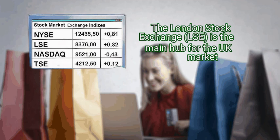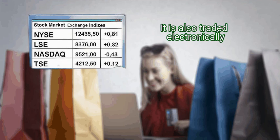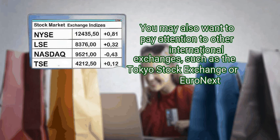The London Stock Exchange, LSE, is the main hub for the UK market. It is also traded electronically. You may also want to pay attention to other international exchanges, such as the Tokyo Stock Exchange or Euronext.